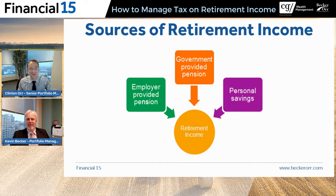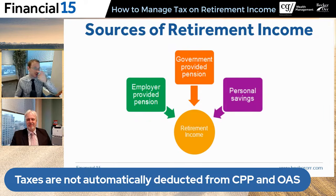The orange rectangle and the government pensions, CPP, OAS. Important to note, taxes are not automatically deducted in CPP and OAS. So if you just apply, they'll give you the money. And then at tax time, they'll ask you for a big lump sum because they did not withhold anything throughout the year. So you have to ask them to withhold the tax throughout the year. Otherwise, the default is they won't deduct a thing from the CPP and OAS.